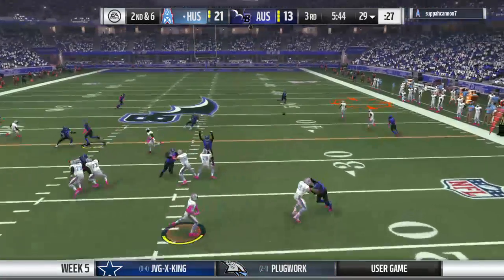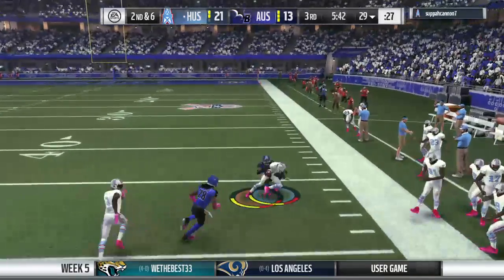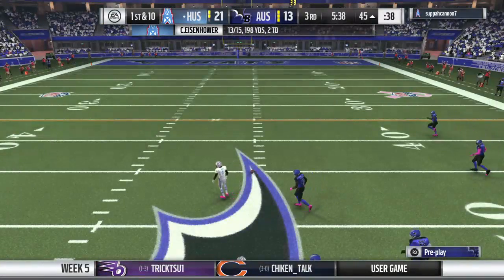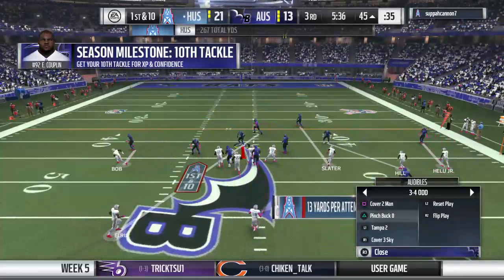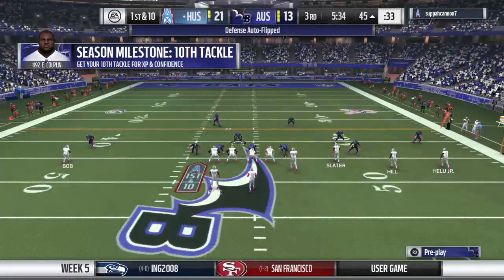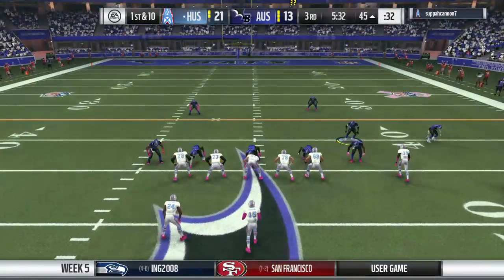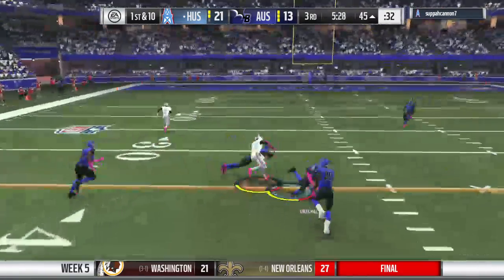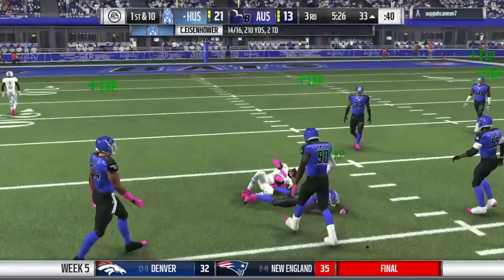From the shotgun, he'll look to throw. It's Hill, complete. And he's brought down, but not before getting across midfield to the 45. And defensively, they were in zone coverage there. Do you have to be a little careful, losing, playing against a good quarterback like he is, to not play too much zone? Yeah, you have to be careful about how much time you're giving up.